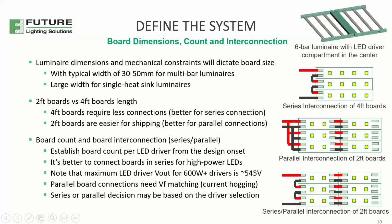The 4 foot board is better for series connection and needs fewer connectors, so it is lower cost. The 2 foot boards are easier for shipping because they are shorter, and also better for parallel connections. So with this information, we can initially calculate the board count on the luminaire, and then we need to consider how we connect the boards.